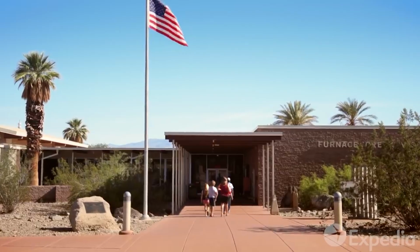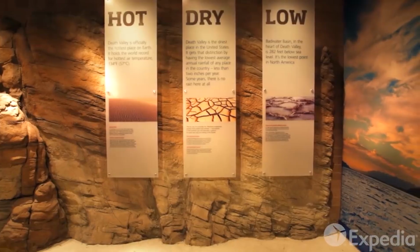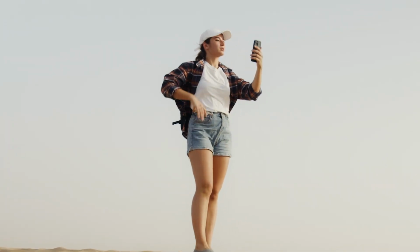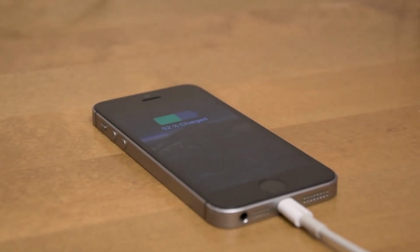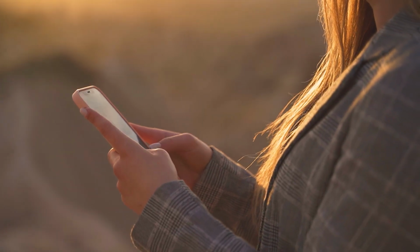A great starting point for your trip to Death Valley is Furnace Creek, which is the location of the park's visitor center and serves as a good launch point for trips to other nearby attractions. Keep in mind that cellular reception tends to be quite poor in Death Valley, so you'll want to prepare each day with a fully charged phone. There are opportunities to pay for Wi-Fi access within the Furnace Creek area as well.